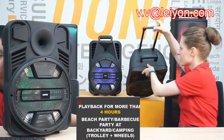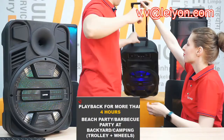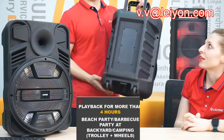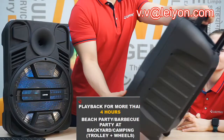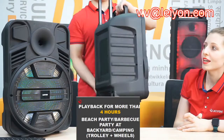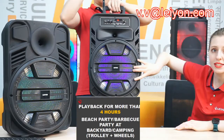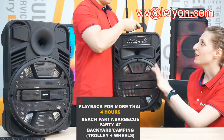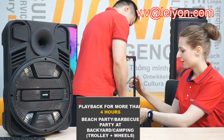This one here has a trolley, and it's great for both indoor and outdoor activities. You can use it up to 8 hours, battery can last for 8 hours, and it's very nice. Three designs are available in this category. And now let us show you another three new 12-inch speakers.